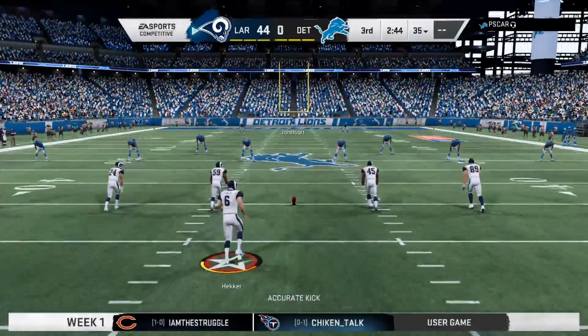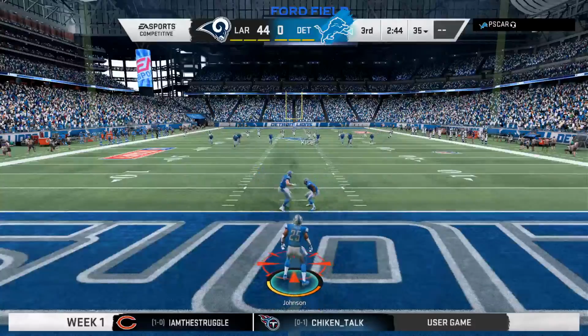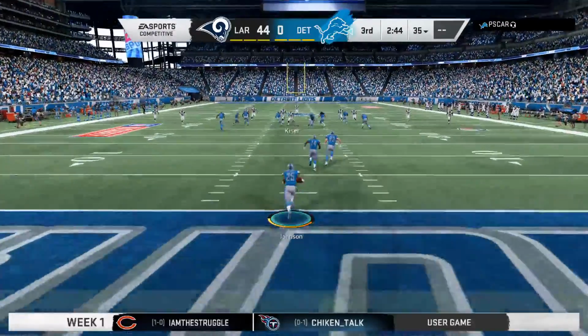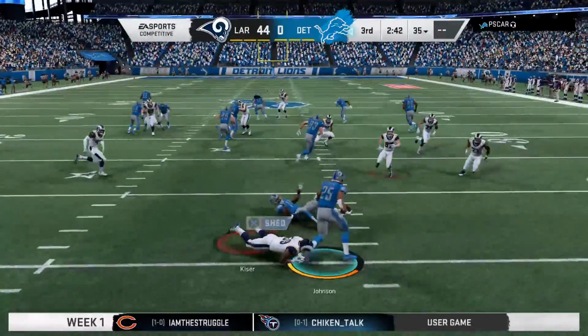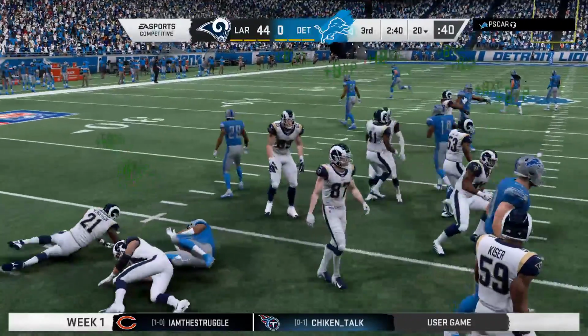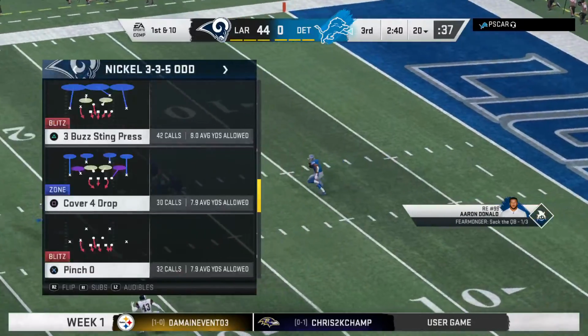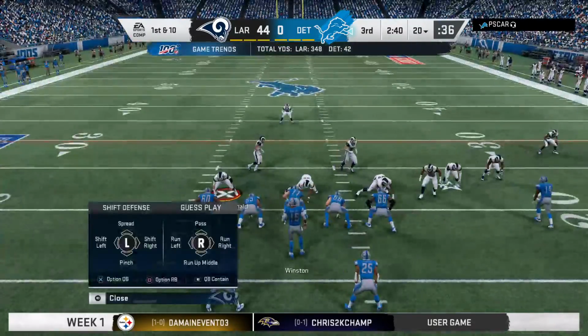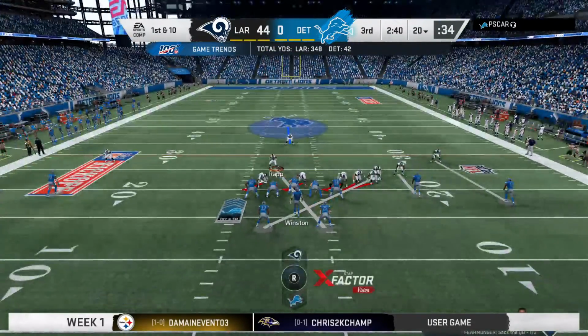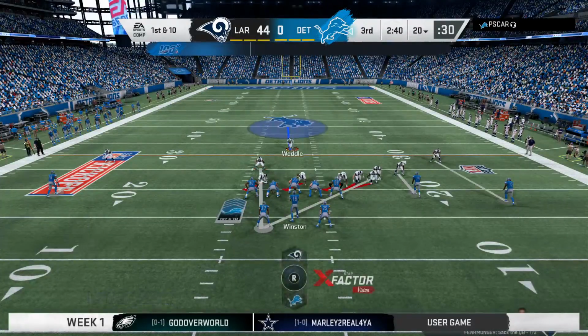Set now to kick this one away, and off it goes. That'll be taken in the end zone. And the decision to come out is going to cost him 5 as he's taken down right at the 20. The Detroit offense ready to begin their drive. They've got to dig down deep. I mean, they need something right now, really anything to cling on to.